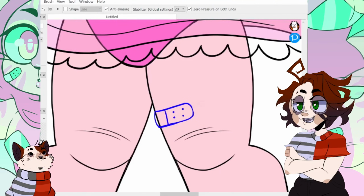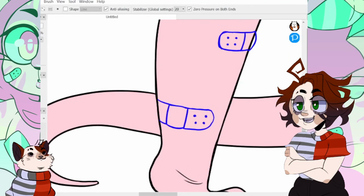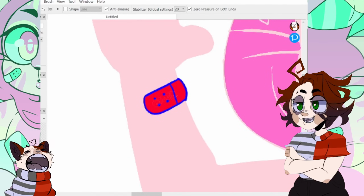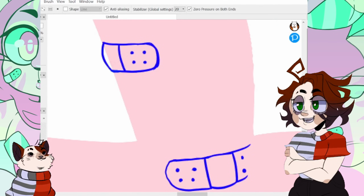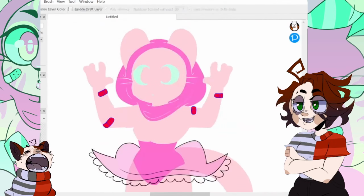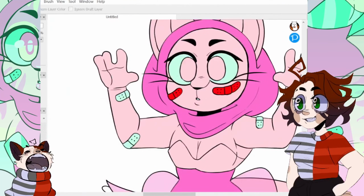I went and added more bandages on her because I felt like it was really weird to just have 2 bandages on the face and none anywhere else. It kind of stuck out. But it was a really good idea to add bandages, because that green color would only appear in the eyes, parts of the shirt, and parts of the tail. And it would really stick out as, why is there green there? But adding the bandages with the green really solidifies the color palette.